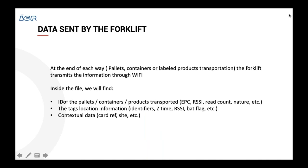Thank you, Gonzague. So what are the data that we are collecting and sending to Renault? There are three main kinds of data. The first is the identity of the pallet or the container. We send to Renault the EPC, the RSSI, the read count, and the kind of pallet or container. This is encoded in the EPC.